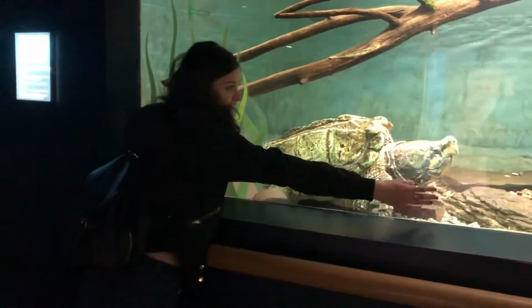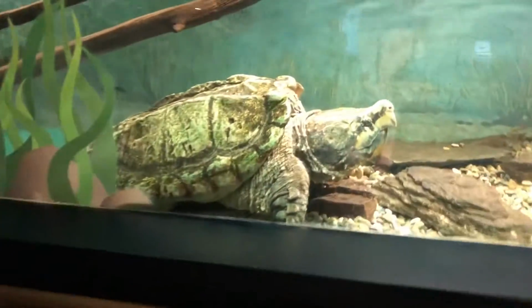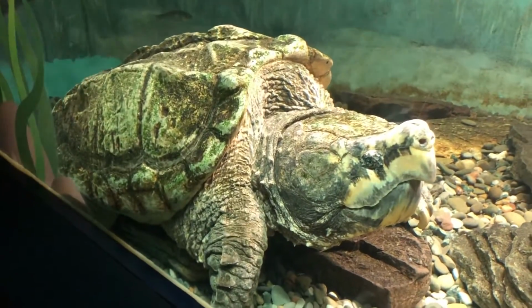Now this snapping turtle, I attempt to show you how big it is, but I don't think this video does it justice. It was really just like an enormous dinosaur, and probably my favorite animal of the entire experience. It was just so cool to see.